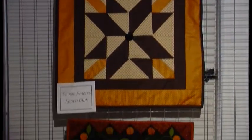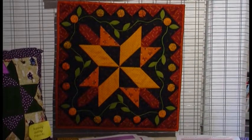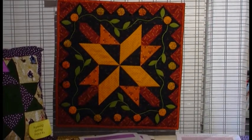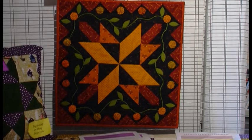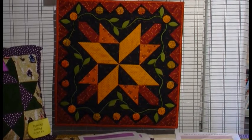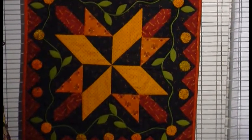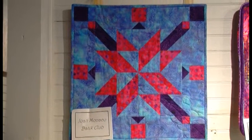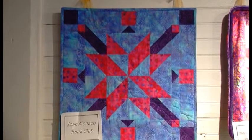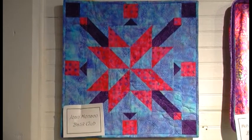And below that, we have an entry by Ann Beltramello. And Ann decided to make yo-yos to use as flowers to put around her border where she appliqued the vine and the leaves. And she has prairie points that are inward turned to create interest for her border on her piece. This is Joan Monaco. Joan is a member of our boutique club. I love how she used that hot pink batik to really make her design elements pop.